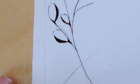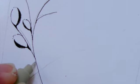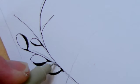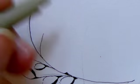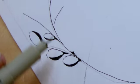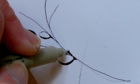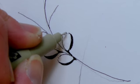Looking at my cup, I kind of like this where the two buds are really close to each other. So I'm going to emulate that here. I'm going to put one down here and then one pretty much adjacent. So one thing I didn't say, I'm doing this little triangle and I'm taking off for the crescent at the top of the triangle. Just a few simple strokes. I just love this tangle.